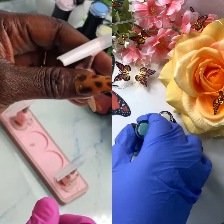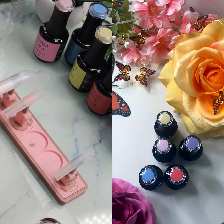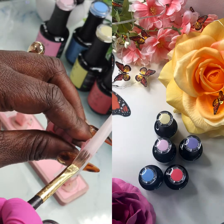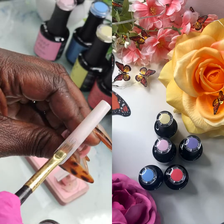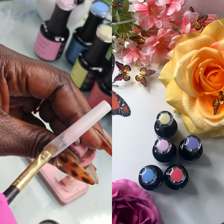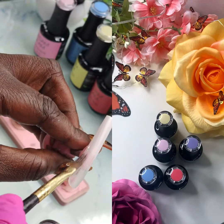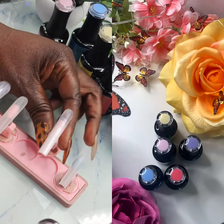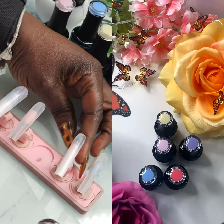I did measure these to fit my phalanges, but I wouldn't be able to put them on today. So I'll have to do a reel because I've got the fiberglass base just on because I just needed to give my phalanges a break.